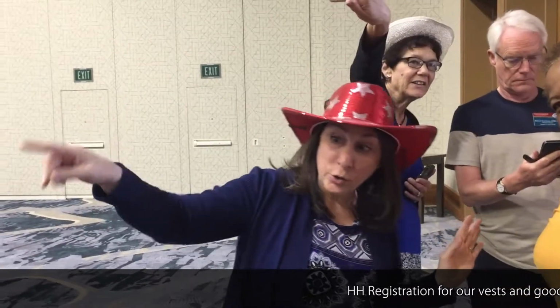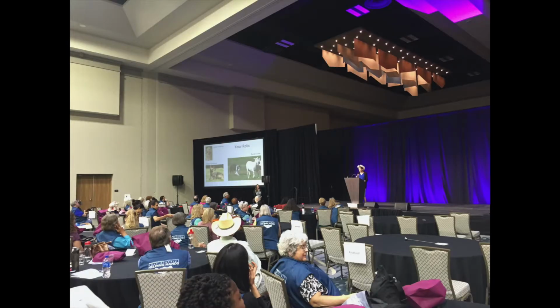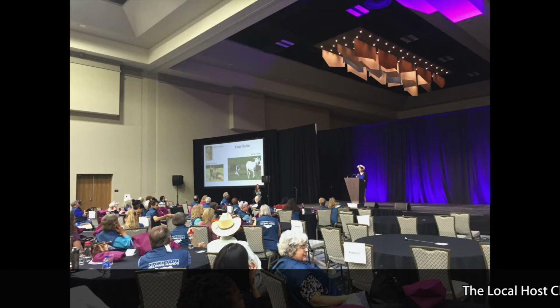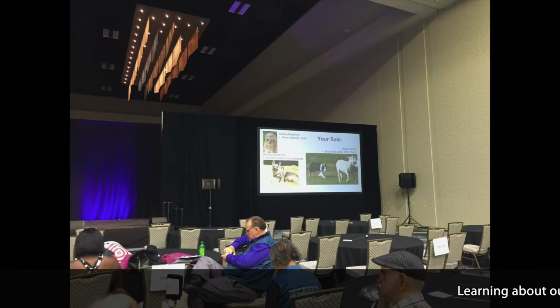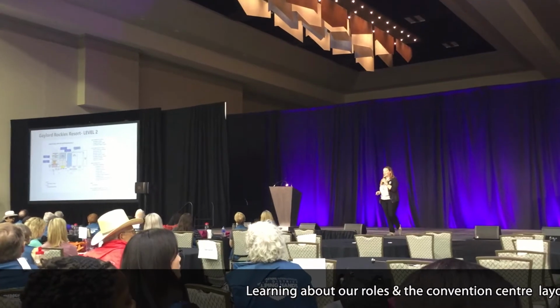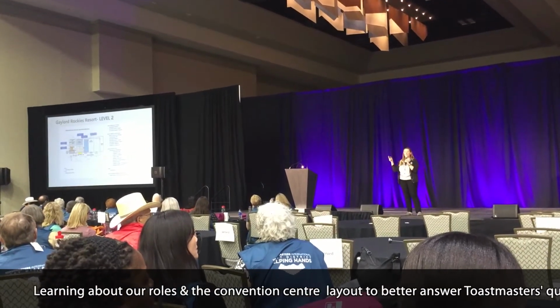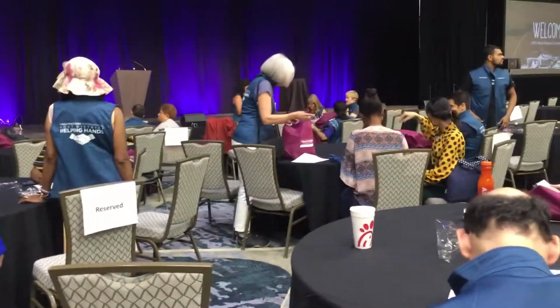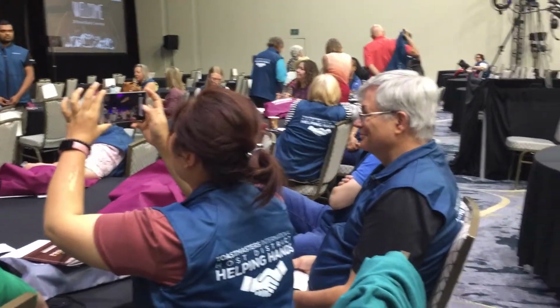Size did you vest? You're going to go through this line and select the vest that you pre-ordered, and then take a seat. Everybody's starting to put on their Helping Hands vests before the orientation gets started.